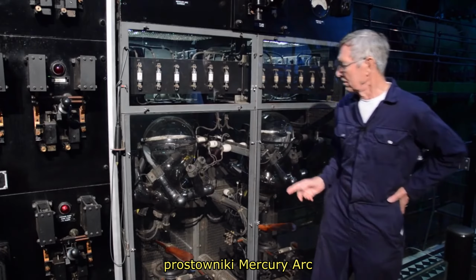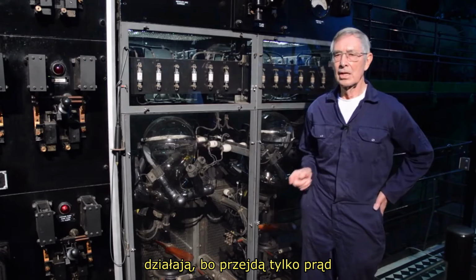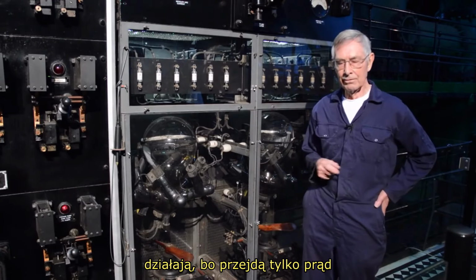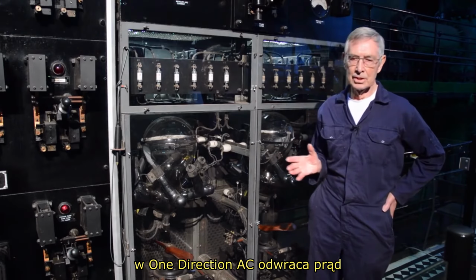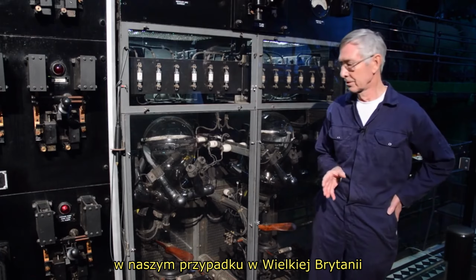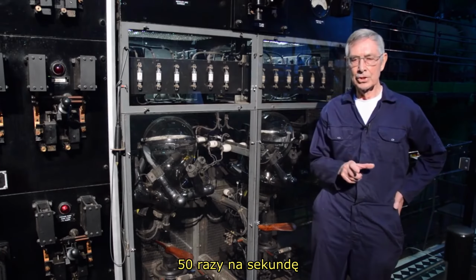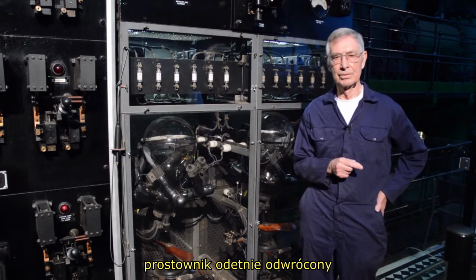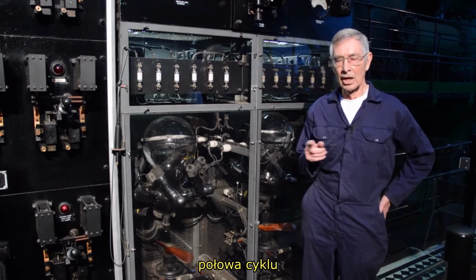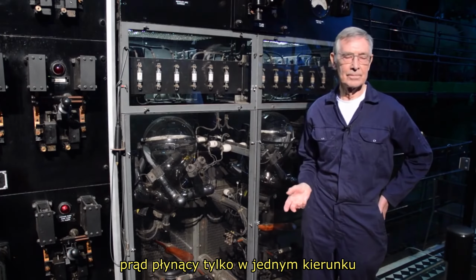Rectifiers work because they will only pass current in one direction. AC reverses current continually, in our case in the UK 50 times a second. If you apply an AC voltage to a rectifier, it will cut out the reversed half of the cycle. So you get current that flows only in one direction, that is a form of DC.